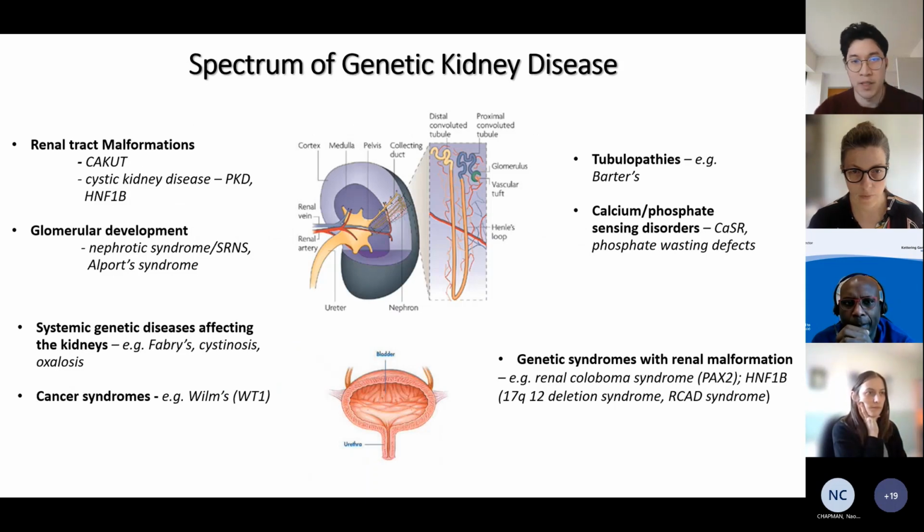Again, there's a myriad of genetic kidney diseases, not just renal tract malformation and glomerular development disorders such as Alport syndrome and nephrotic syndrome, as well as other systemic genetic diseases such as Fabry's and primary oxalosis, as well as cancer syndromes such as Wilms tumor, which sometimes presents as a cystic kidney.